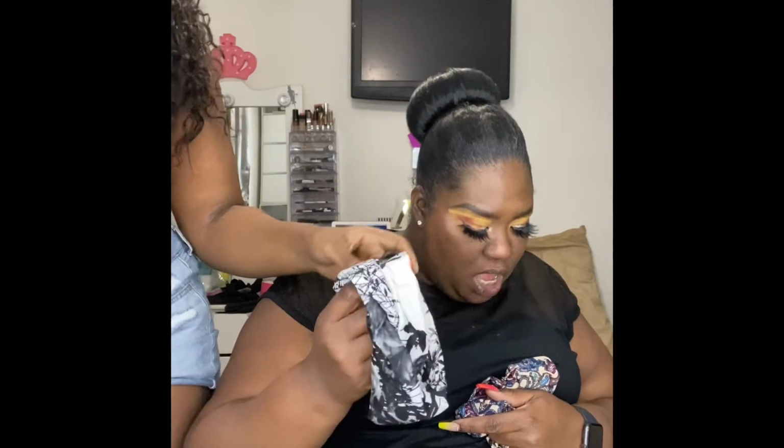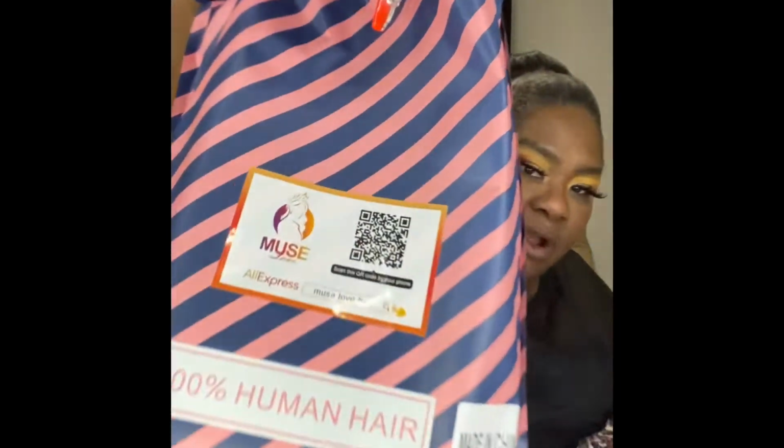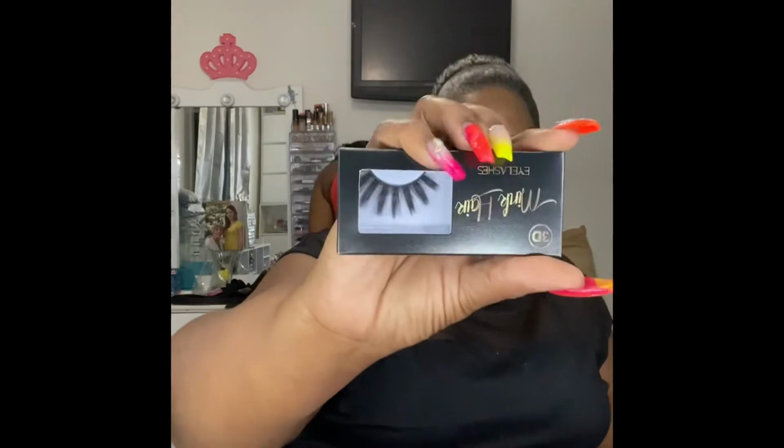This is called Love Amuse Hair, and there's their little label, just in case you're interested in them. You can scan it. Now, they gave me another pair of lashes.